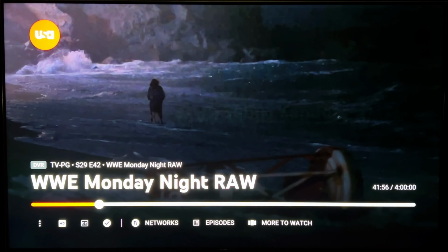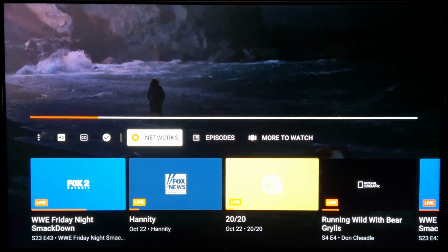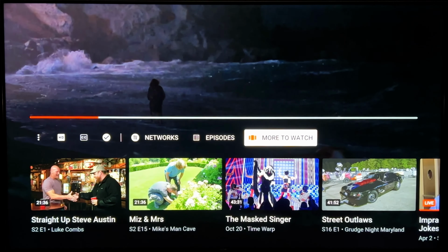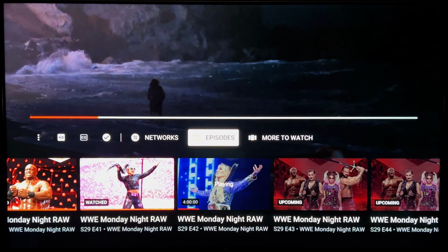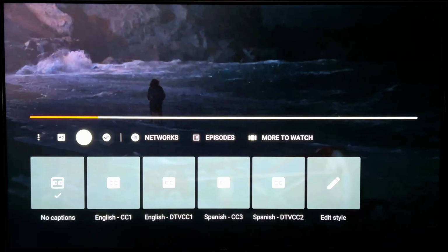Maybe a little hard to see in the recording, but the gray above the first W in WWE is a little gray and white tag that says DVR. If I go down, I can get to these other quick jumps, more to watch, episodes, more of the same show, jump to other networks, information about the show and the recording.